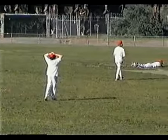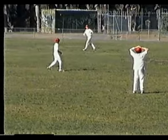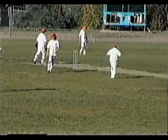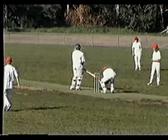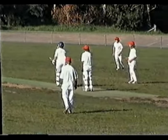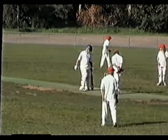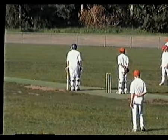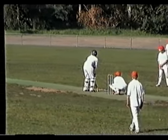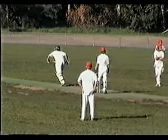Oh, thick outside edge, but without any slips, it doesn't come to hand. So two more runs. We welcome back our South Australian viewers from their 12-hour marathon of the Country Hour. He'll look to have given this match up. All out for 98, and now Diamond Creek with only one wicket down, two thirds of the way there.